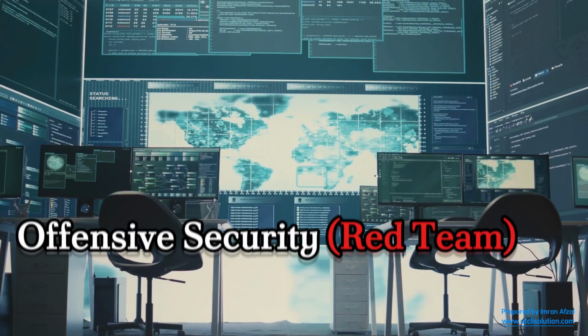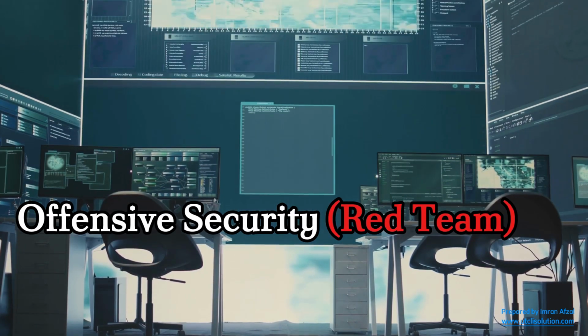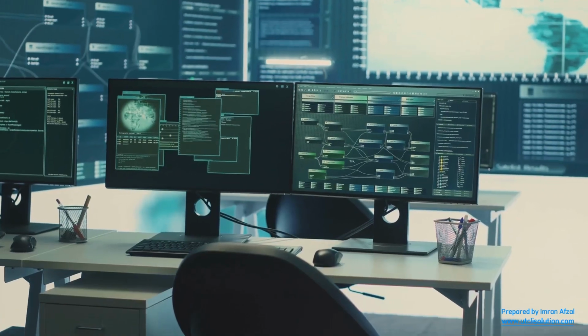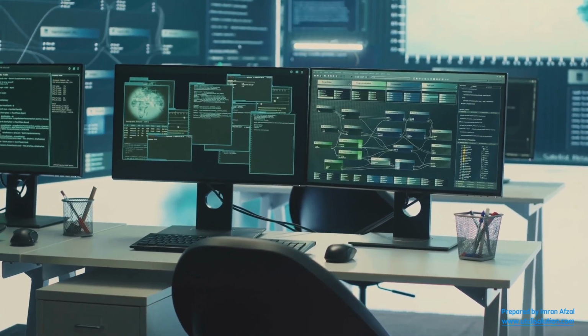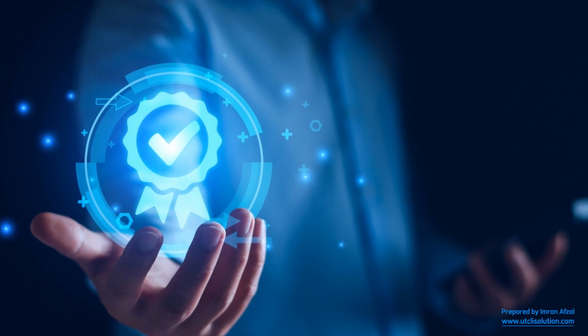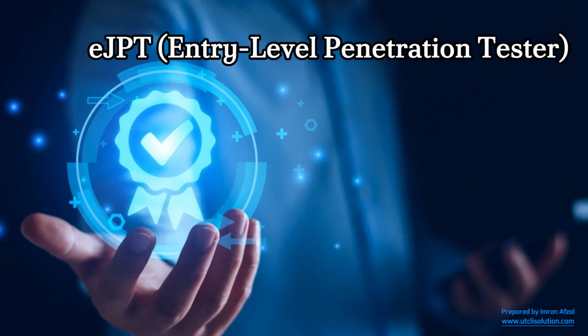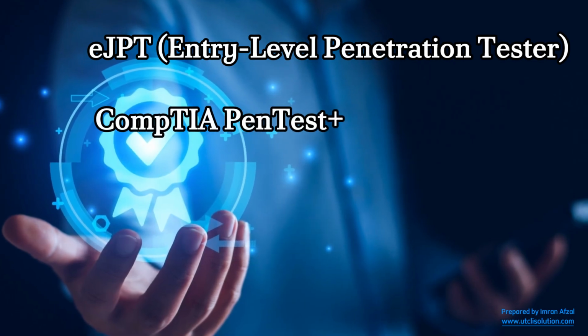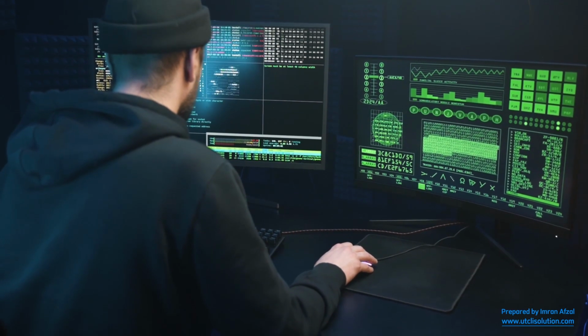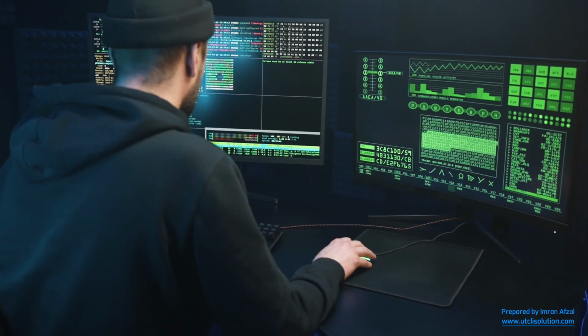Option 2, Offensive Security, Red Team. Practice ethical hacking and penetration testing. Practice platforms include TryHackMe and HackTheBox. You can get certifications like eJPT, Entry-Level Penetration Tester, and CompTIA PenTest+. Spend 1 month specializing and 1 month practicing hands-on skills.